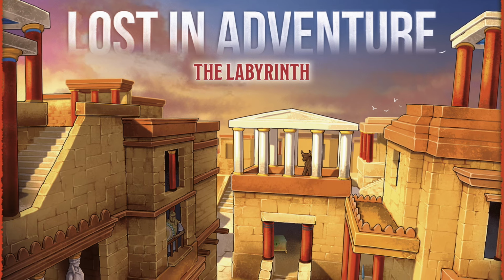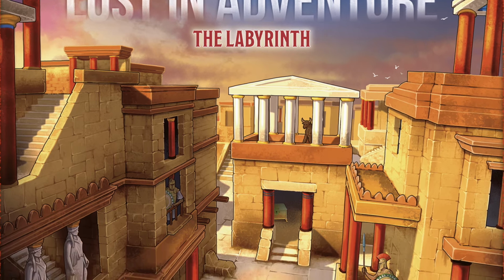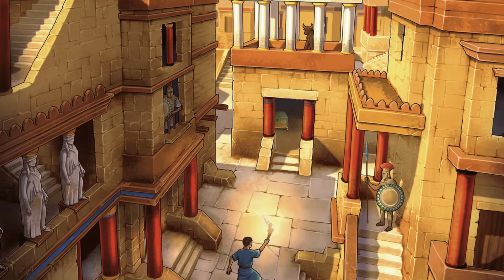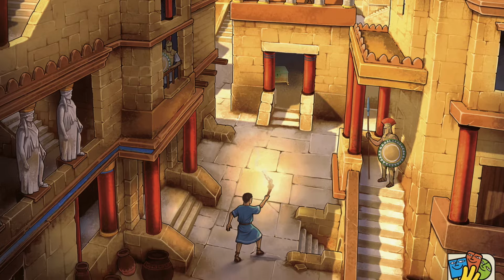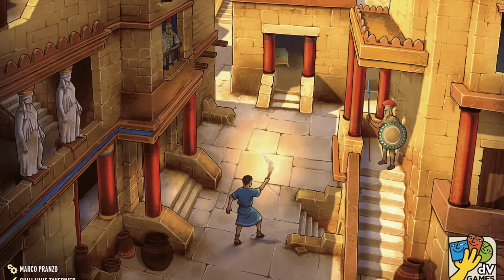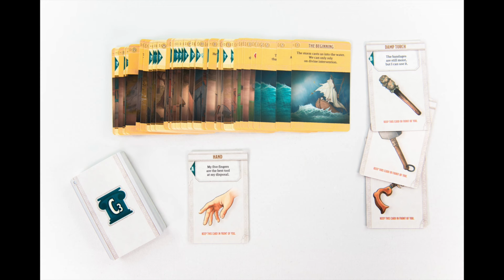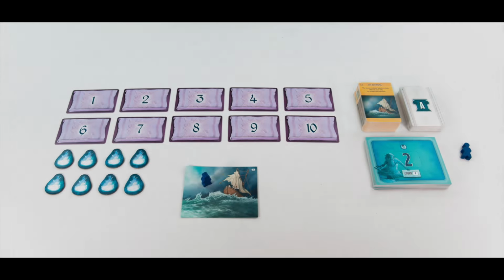The next one is Lost in Adventure from DV. So you and your fellow players are going to cooperatively together explore an unknown world where your every action impacts how the story unfolds. Now you'll discover the game's scenery as you go, placing cards side by side, talking to characters you'll meet, collecting clues, and using objects wisely. Now your decisions will affect the adventure and lead you to one of the possible endings, and your goal is to fulfill all the prophecies and complete the adventure with as many favors as possible.